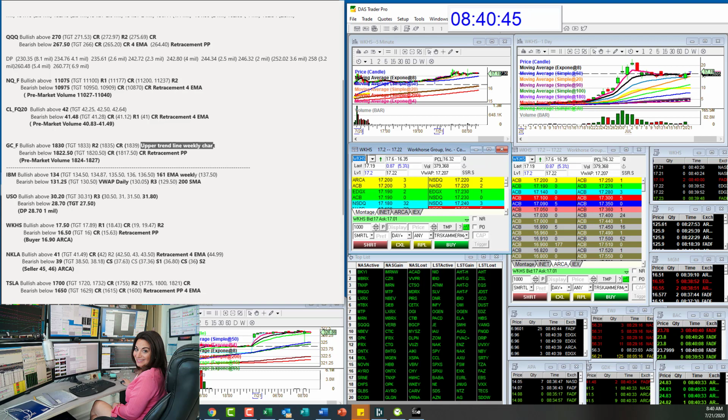That tells me where the big guys are loaded to buy and sell. So appreciate that. Bull above 1750, bear below 1650 for Workhorse.